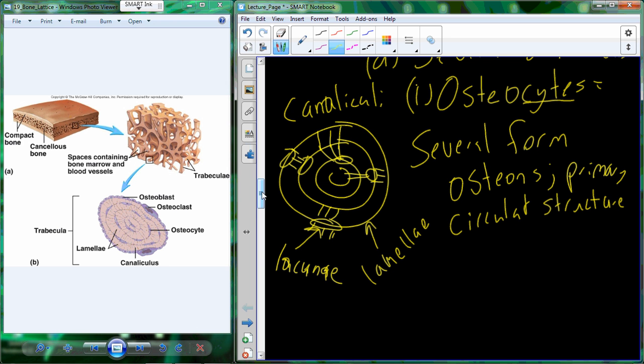You can see the word canal in there. That word is pronounced canaliculi, and it kind of sounds like can I lick your eye? So canaliculi. Hopefully that'll help you remember that. So lamellae are the layers, lacunae are the open sites, the osseous, where the osteocytes hang out.